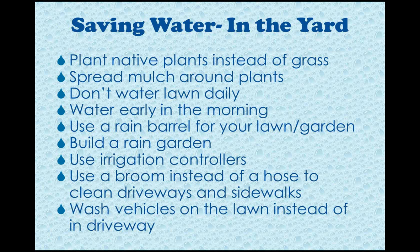Another thing is to use a rain barrel for your lawn and garden. A rain barrel is a cistern that holds water. You can hook it up to your gutters and it'll catch water from your roof, which you can then use to water your lawn and garden. We had a webinar about using rain barrels earlier this year, I believe in April. So yeah, you can use that for watering your lawn and garden.